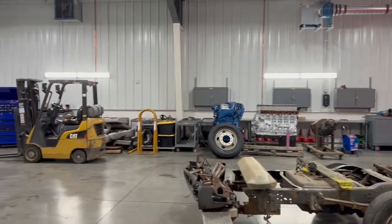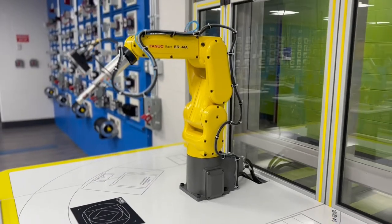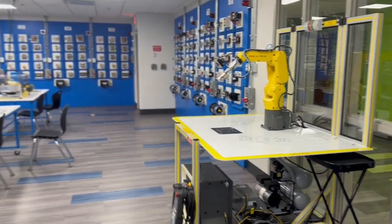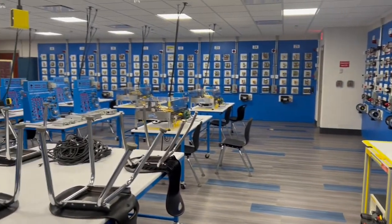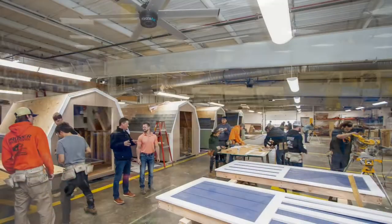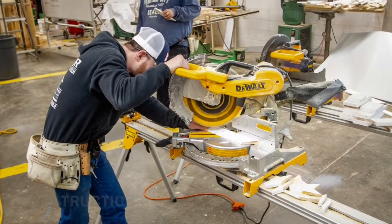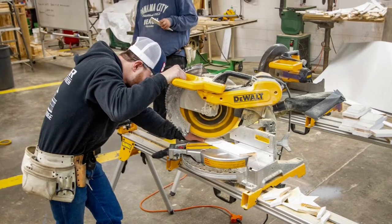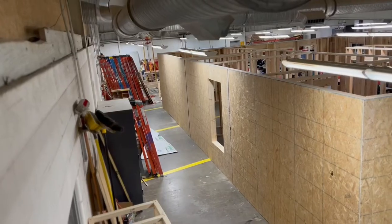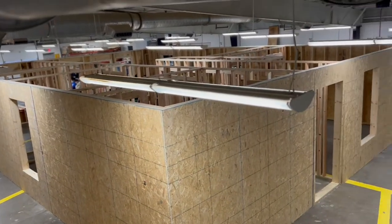Automation and robotics students will learn about industrial safety, basics of electricity, fluid power, mechanical principles, AutoCAD, blueprint reading, robotics programming, and more. Construction students, they'll learn all aspects of building commercial and residential structures, and will study cost estimating, foundation, framing, roofing, exterior finish, stair building, and so much more. Students will gain some masonry skills as well.